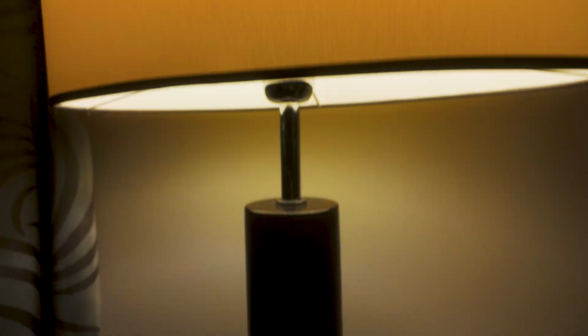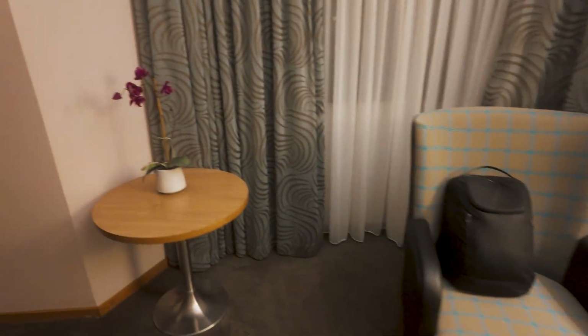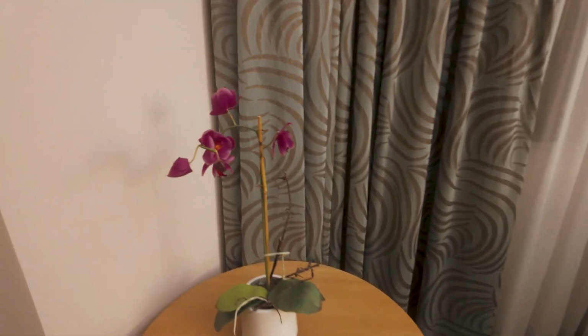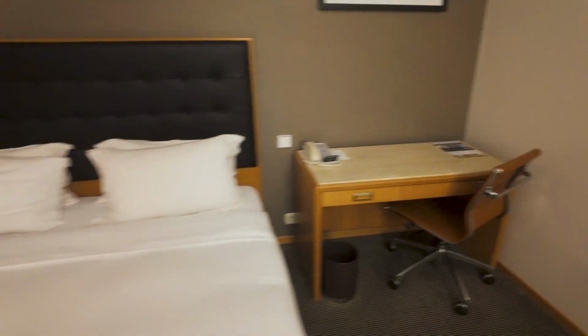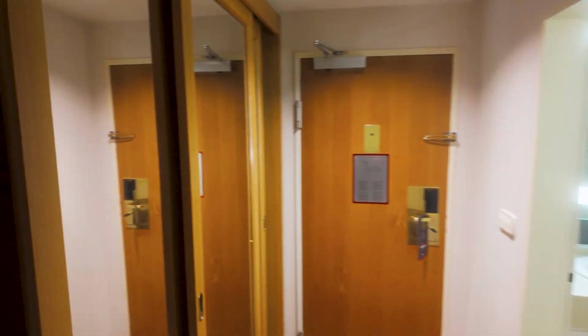Got a lamp. This big old lamp. Got a nice chair as well, which I've got my bag on at the moment. Got a table with a random flower, plant, thing, whatever. Got a work desk as well, which I'll probably use when I have some meetings to do in the morning. I'm walking over this way, and we have the way in, and we also have a wardrobe.